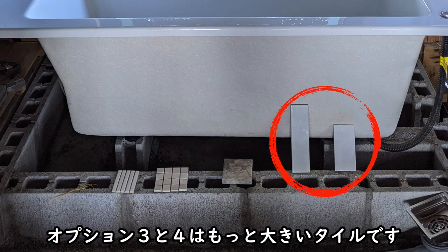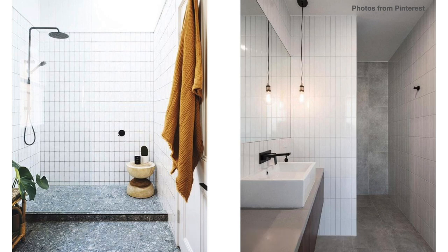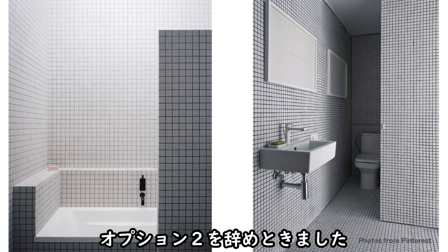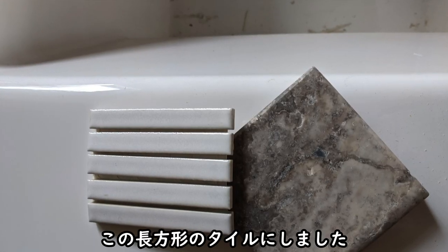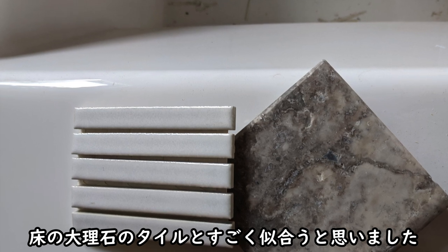Option three and four are much larger tiles, less in keeping with what you might see in a traditional sento, but they would still give a very nice finish to the bathroom. In the end, we thought that the small square tile had the danger of potentially looking a little bit like a prison cell, so we eliminated that one. We did like the idea of a small tile though, so we've gone for the small rectangles. I think the combination with the marble for the floor is really, really nice.